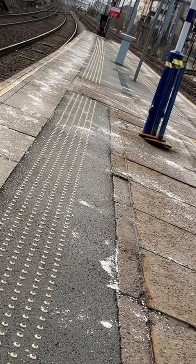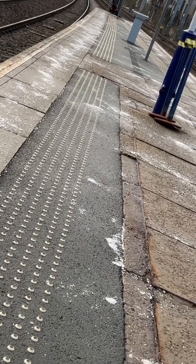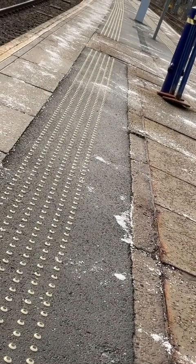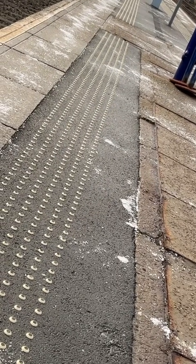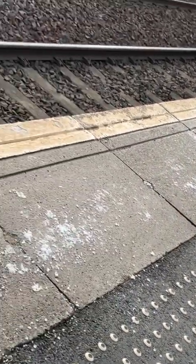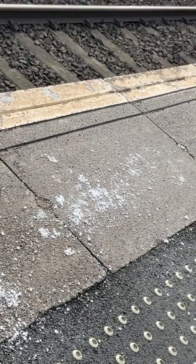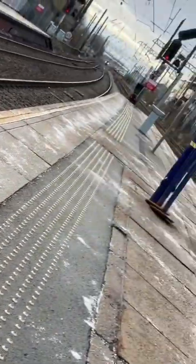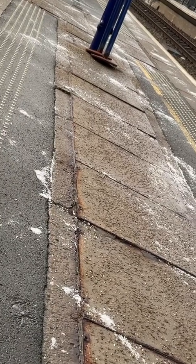There's Haymarket, definitely down there. There's an HST in the sidings there, being stabled. I think that's the one that came off 1B78, which was 43145. No, it was 43147 and 15. I forgot what it was. But that's stabled in there until 15:30 to go back to Aberdeen. So, yeah.